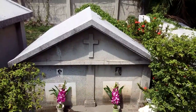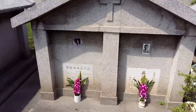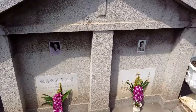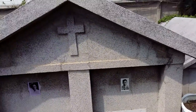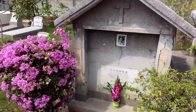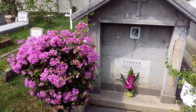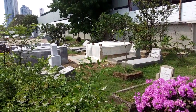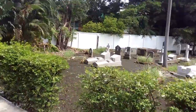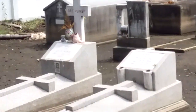Grave sites with the full concrete structure. You see these two, this is two graves together, two different pictures of the people buried there and the cross above. And this seems to be fairly typical in Thailand. Some really lovely graves here.